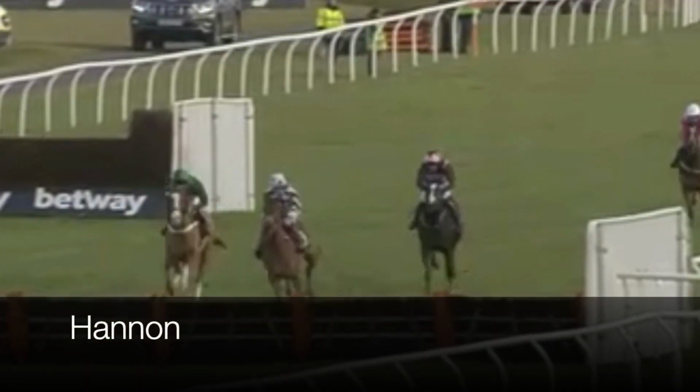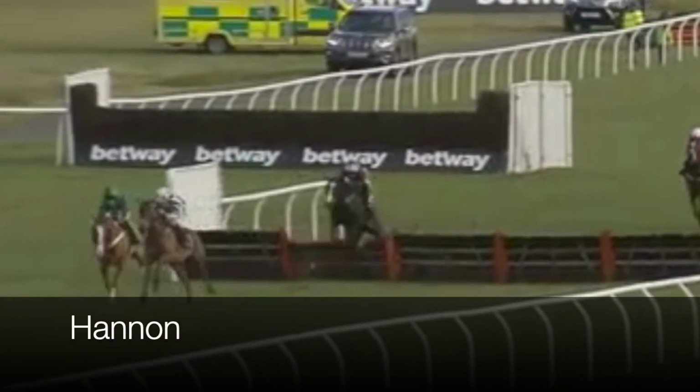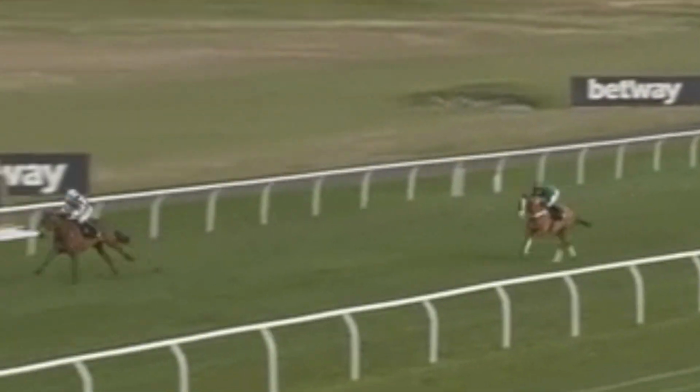And with ease, Hannon goes to the front, heading now towards the 9th and final flight. It is Hannon into a narrow lead over just ahead to Lever, who again was a little bit sloppy. Back in third is Savi, a long gap to So Enjoy. Hannon drifting right-handed on the run-in, but is safely in control. In second place, Lever is now 4 or 5 lengths down.